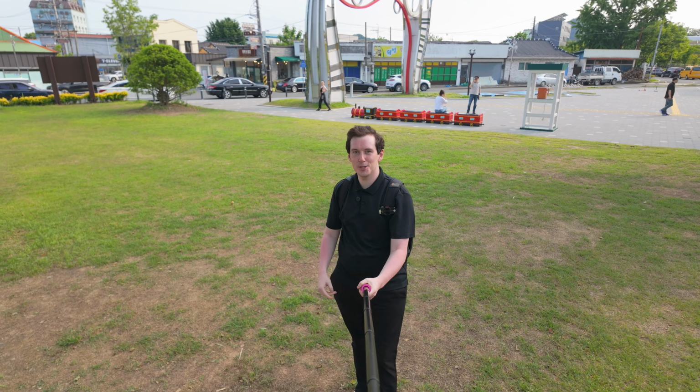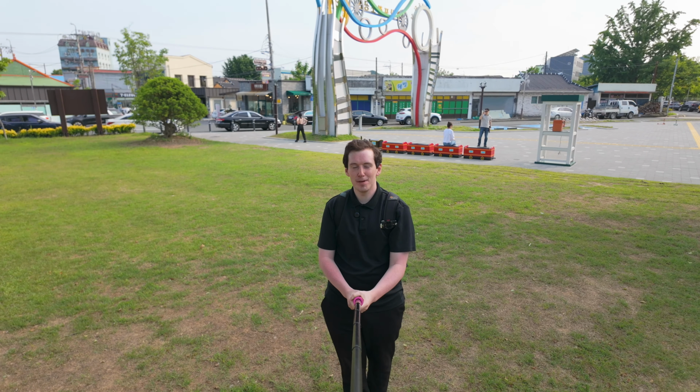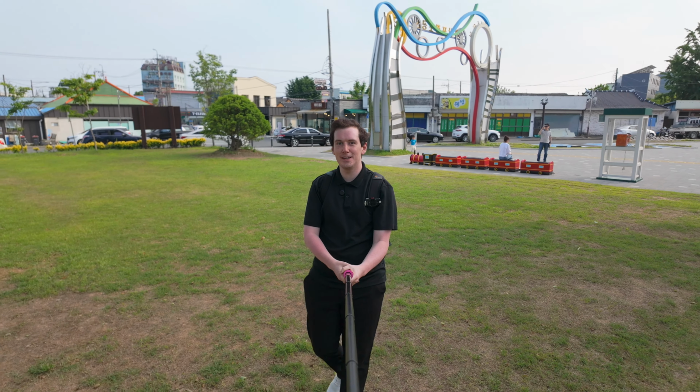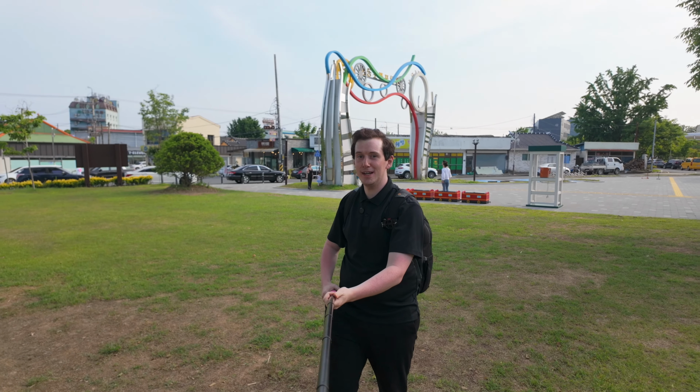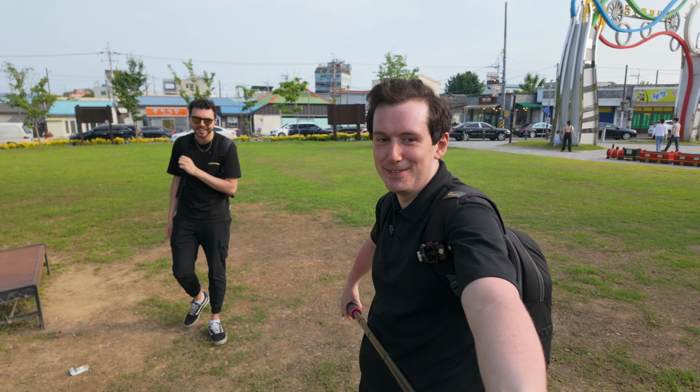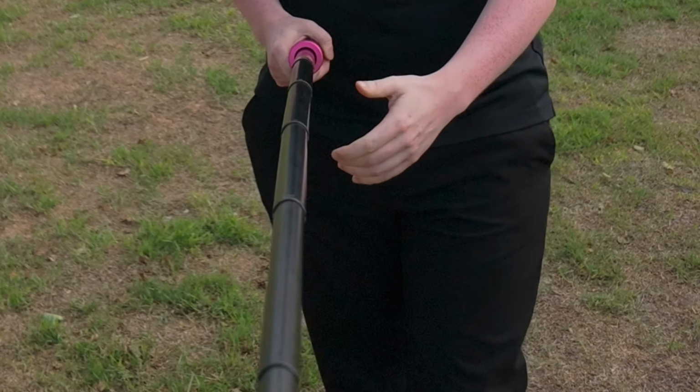Hi guys, I'm here at the train park. My camera is a bit tight, so I need to use a bit of a wide angle. Hopefully you can see me and the background in this shot and it's not too tight. It looks so unstable. Yeah, you can see it in the video just how wobbly it is.